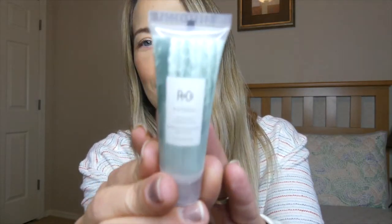Okay, so the first thing I'm going to pull out is from R&Co, which is cruelty-free. This is the Waterfall Moisture Plus Shine Lotion. It is for your hair. I will tell you that I filmed this already and put it on my hands, and then I realized it was for your hair. So, yeah. That happened. This is for your hair. I'm stupid. Anyways, here's the packaging.